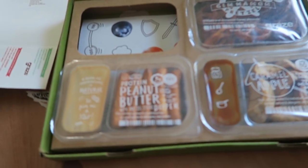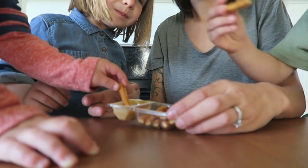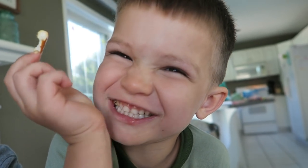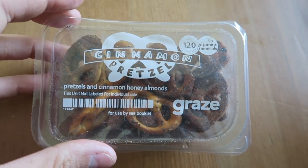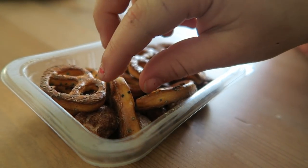Why don't we do a dipper? You guys want to do a dipper? Yeah. That one. Peanut butter dipper with pretzel sticks. Oh, that looks fabulous. Is that pretty good? Yeah. This is the one that I was really excited for. This is pretzels and cinnamon honey almonds. Oh, that looks really good. I think the Nola bar is my favorite. The Nola bar is your favorite?